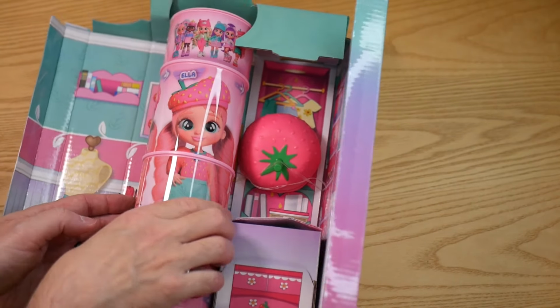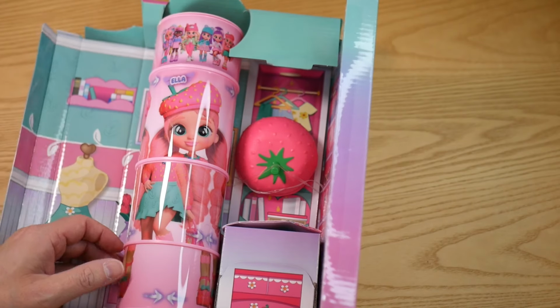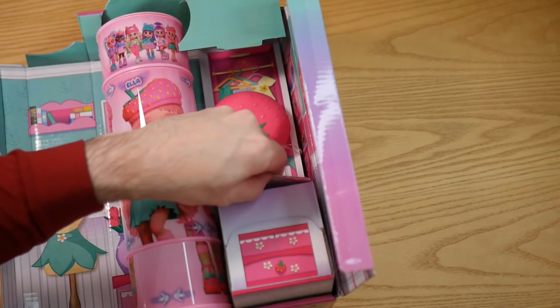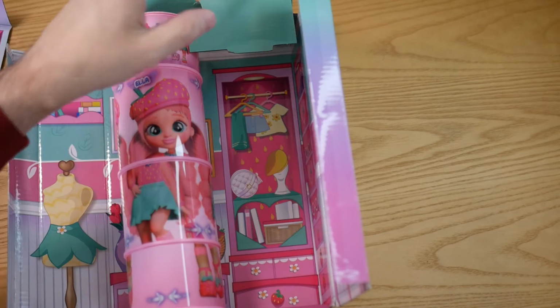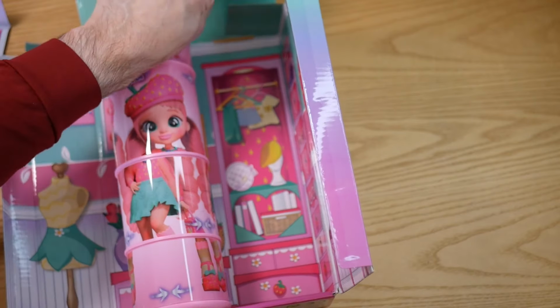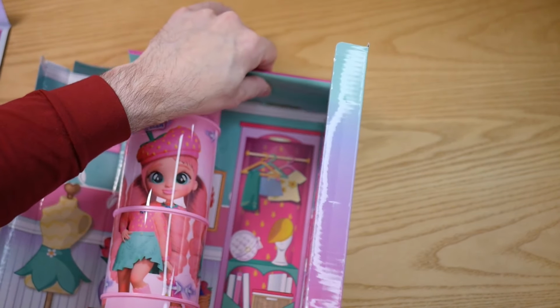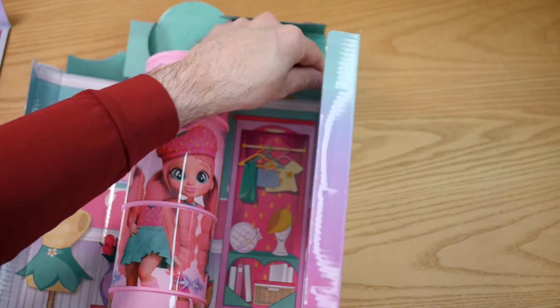I don't know how this actually comes off, and I don't really want to rip anything because it seems a bit of a shame. Okay, this lifts out. This whole bit lifts out. Because I had to be careful at the top because I was trying to pull it, but obviously this bit was down there and kind of secured in. But if you lift that bit up, then you can get to that bit.